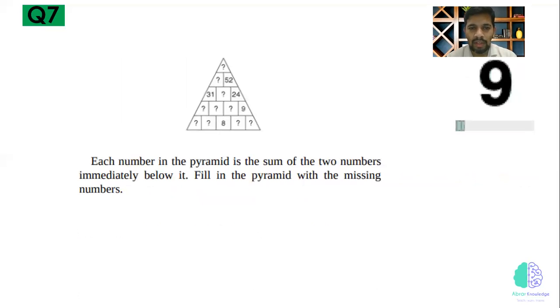Question number 7. So look at this pyramid. Each number in the pyramid is the sum of two numbers immediately below it. Fill in the pyramid with the missing number. So your time starts now. If you're getting it, please do comment. It will be wonderful to have an interaction.